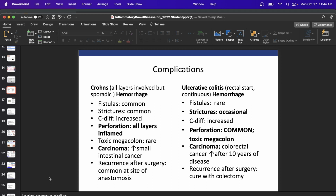Ulcerative colitis, again, has fistulas that are rare for them. Their big problem is the toxic megacolon. Strictures are occasional, but definitely more common with Crohn's. C. diff is for both. Perforation is for both. Toxic megacolon, much more common with UC. Carcinoma, again, for both. They both need to be screened.